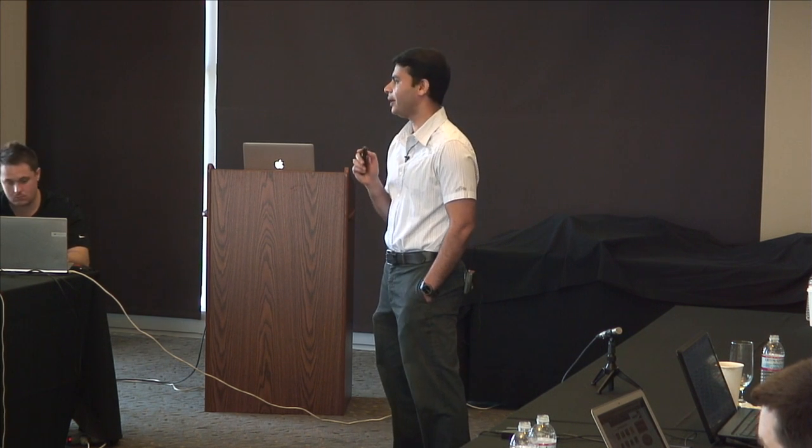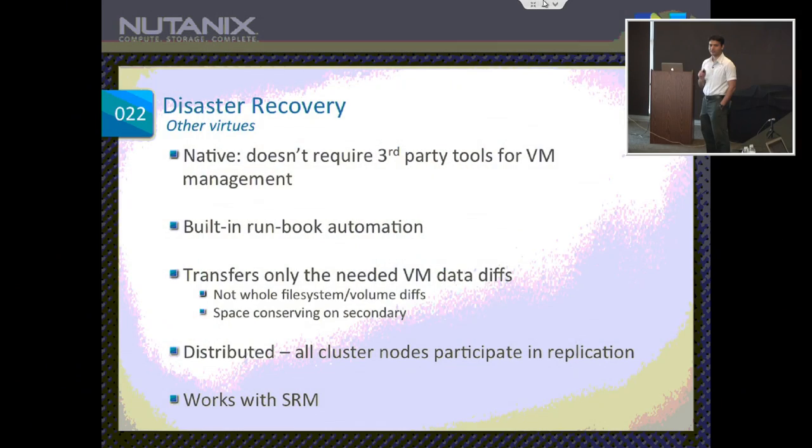First of all, the reason we built native DR is because we are seeing a lot of business coming from non-VMware environments. We wanted to have an answer for that. And our native DR is far more efficient than what we can do with SRM. But we do work with SRM. SRM lets you do exactly that, right? Configure your IPs and stuff like that.